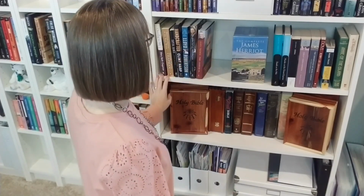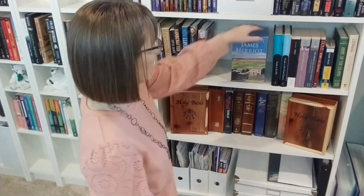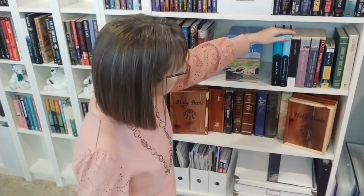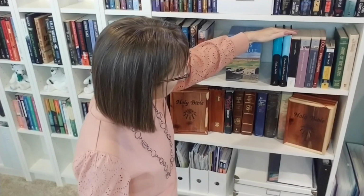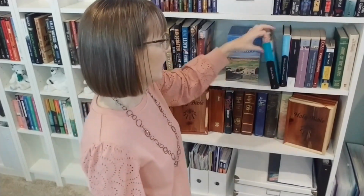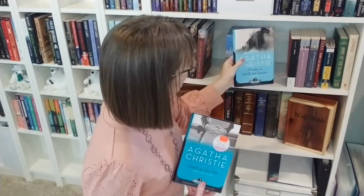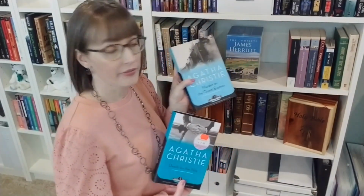Whereas these are all on Goodreads, most likely. Okay, then we have Agatha Christie, Death on the Nile. I love these editions. I took the sticker off one and not off the other.